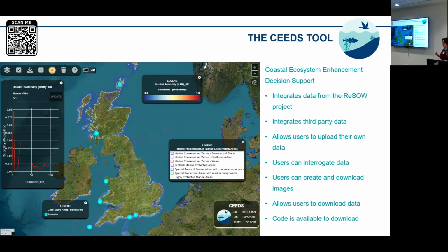There is also a questionnaire there, and we're grateful for feedback, because we can tweak it and improve it and change things depending on what our users are finding. So as I said, it's the Coastal Ecosystem Enhancement Decision Support Tool. It's integrating the data from the whole project, but we're also integrating it with third-party data. So you can then visualize a whole different set of data, not just the things that we've collected, and hopefully use that to start to make some decisions. It also allows users to upload their own data.